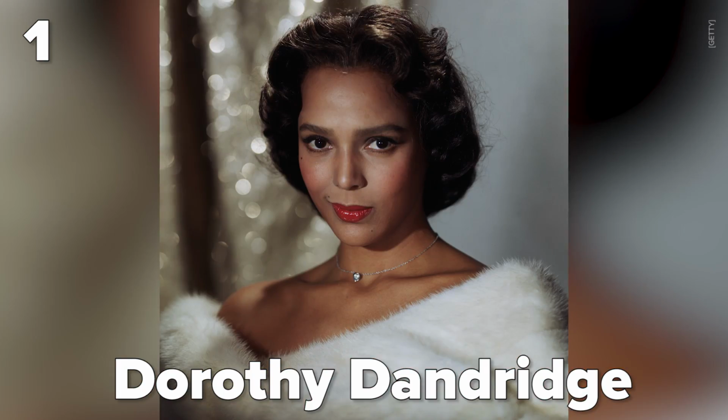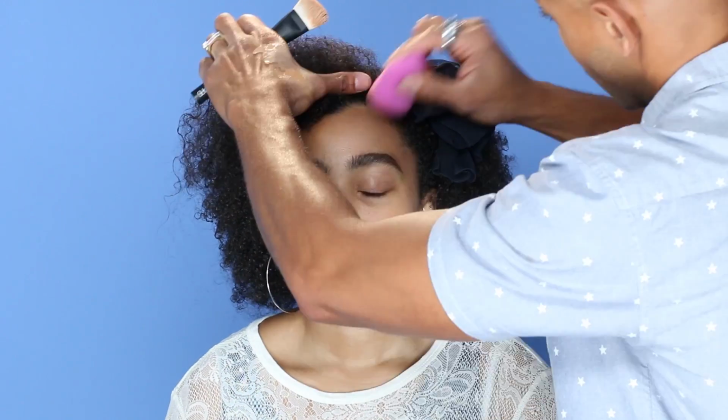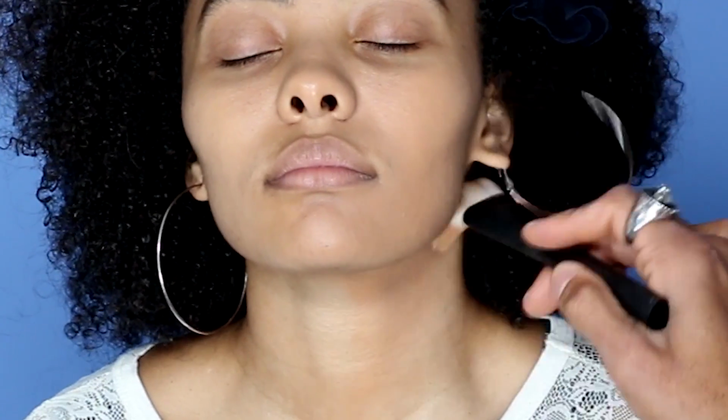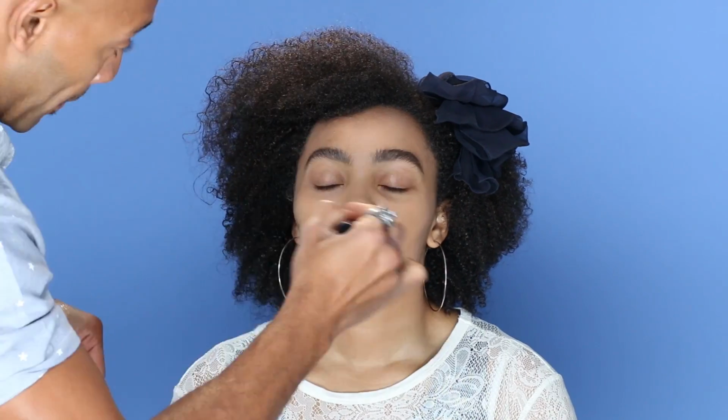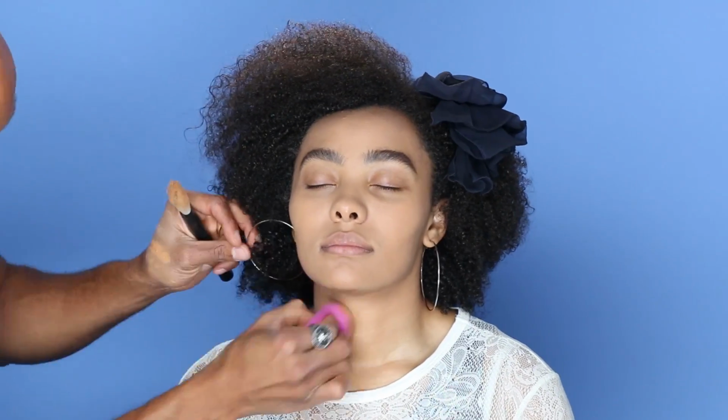I'm Sir John. I'm celebrity makeup artist for L'Oreal Paris, and we're going to go into the 1950s Dorothy Dandridge. So the 1950s were all about a cool naturalness, and there was this sophisticated vibe that Dorothy Dandridge and Marilyn Monroe sort of embodied or encompassed. It was all about being an aristocrat or pulling away from such made-up costumes as the 1920s and 30s.